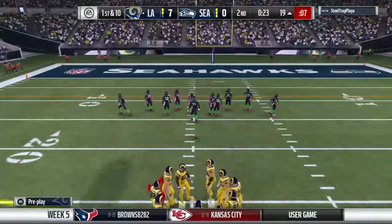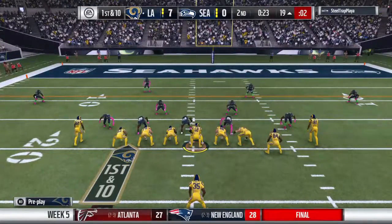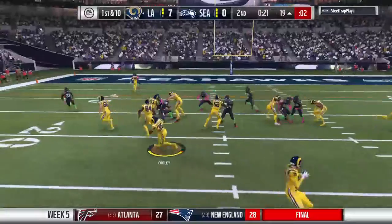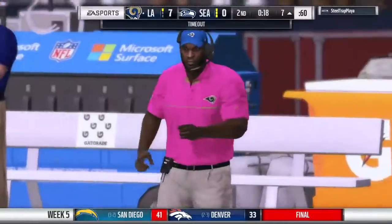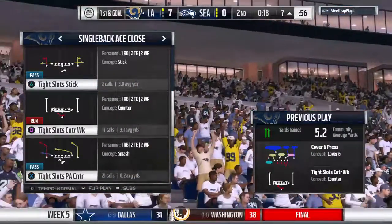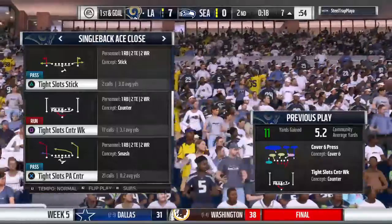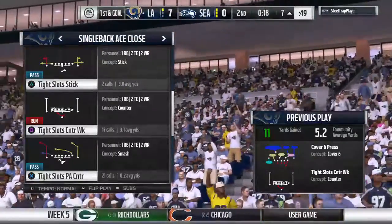So here we go, 1st and 10 now. A handoff as they run the counter play. And brought down, but not before they get it inside the 10 to the 7. Now whistles come in. We're going to get a timeout here by the offense. So that means they're down to 1 remaining here as we head toward halftime.